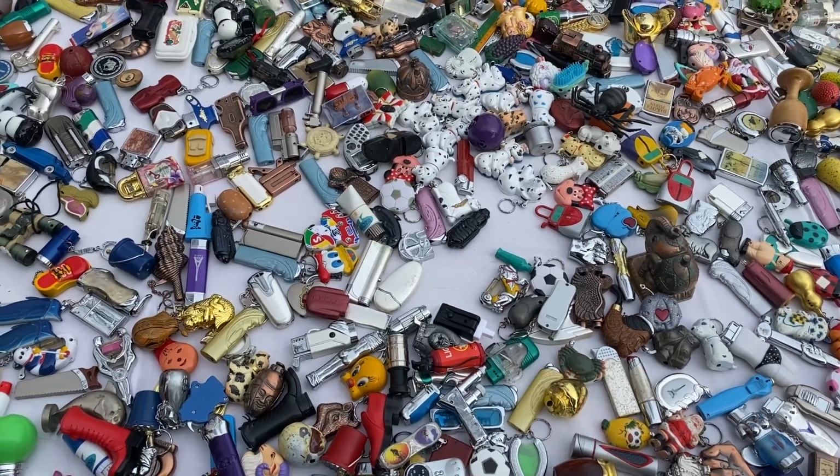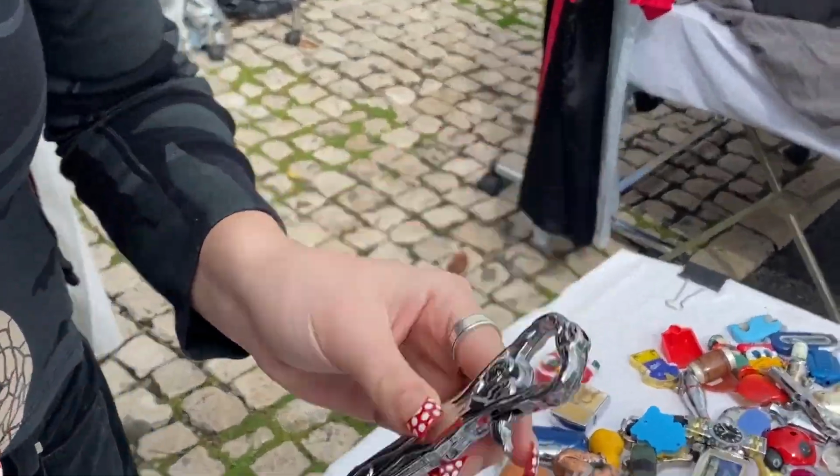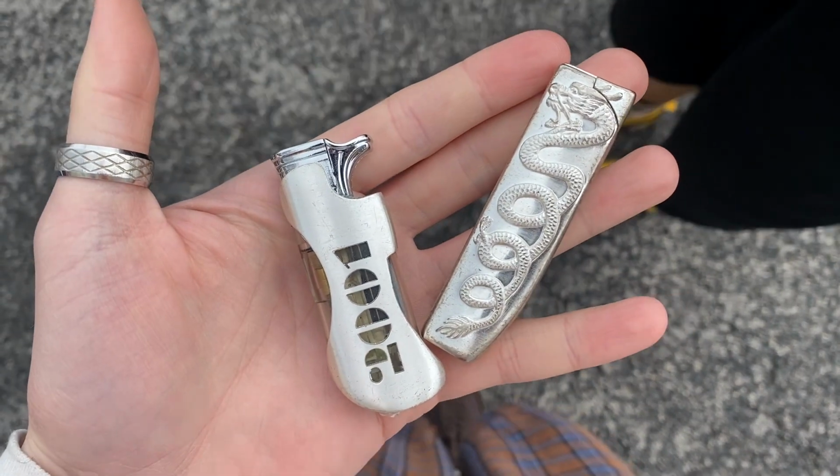However, they did have about 1 million comedic lighters at this one table, so after about an hour of very serious deliberation, these are the two that we landed on.